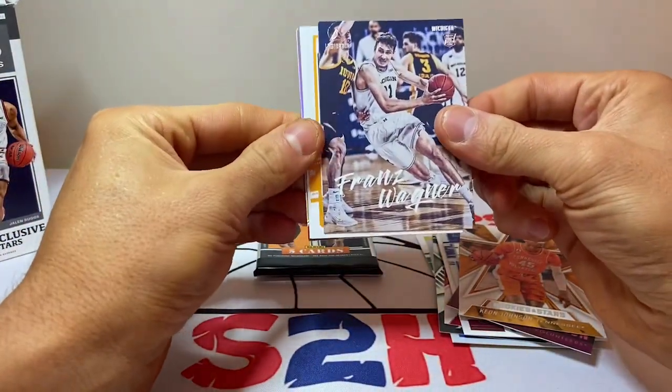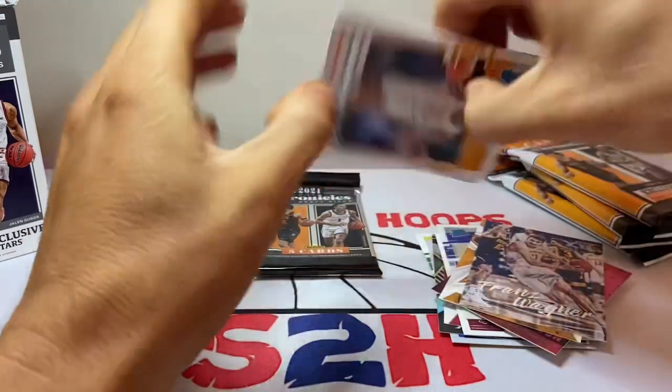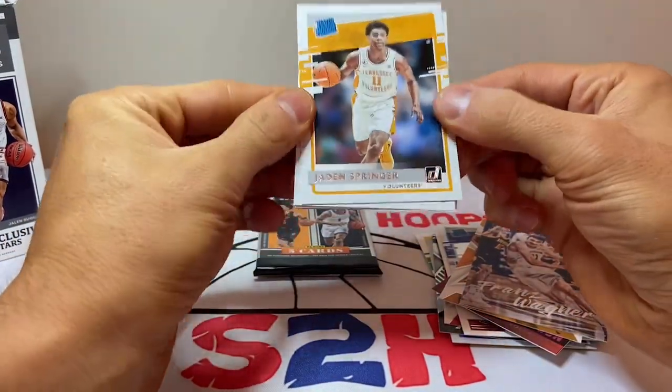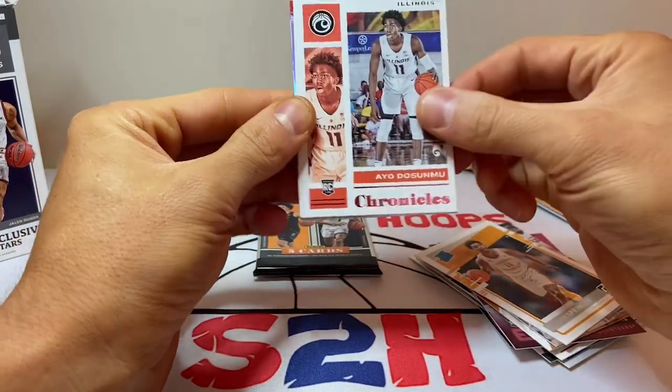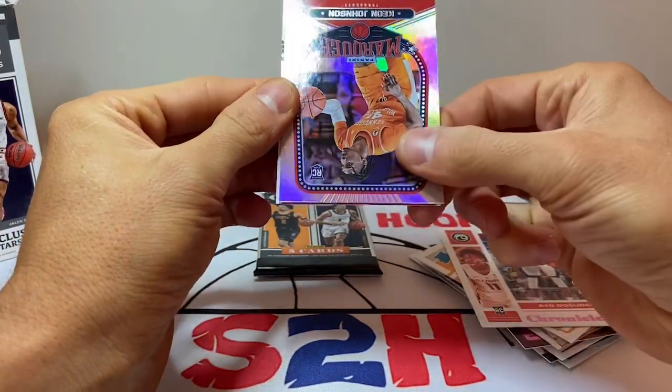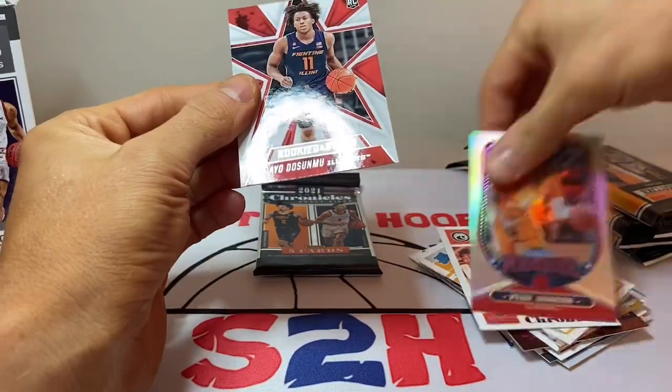Franz Wagner doing pretty solid for the Orlando Magic. I know that much. Jaden Springer. Chicago Bulls rookie Ayo. Awesome. Another Keon Johnson and another Ayo. Okay.